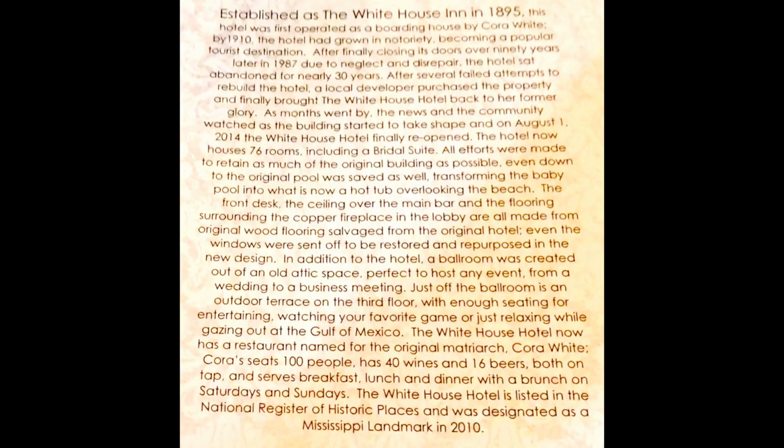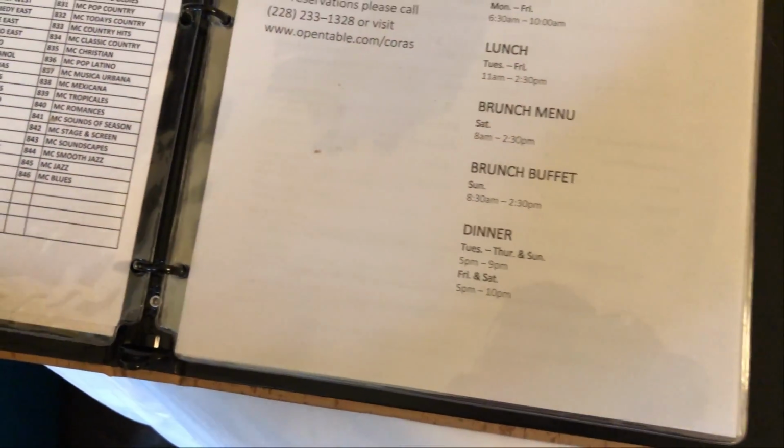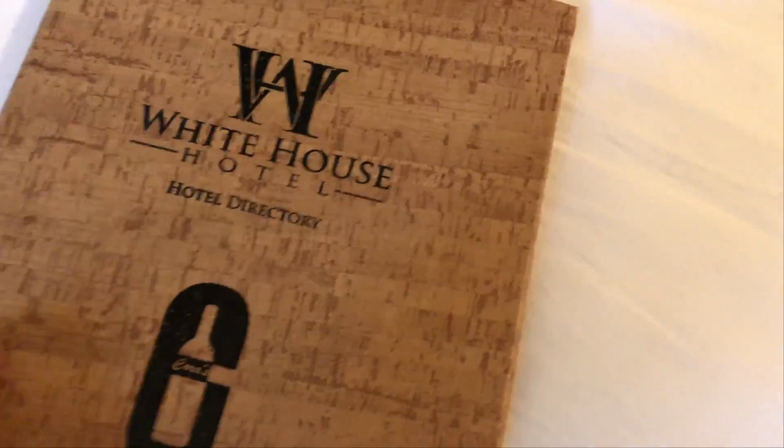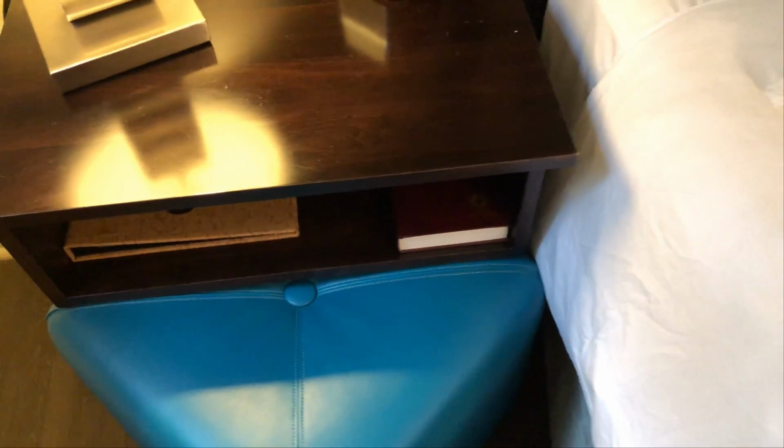Serves breakfast, lunch, and dinner with a brunch on Saturday and Sunday. White House Hotel is listed in the National Register of Historic Places, designated as a Mississippi landmark in 2010. And they have a channel guide and a restaurant and bar menu. Gideon's Bible, no phone book.